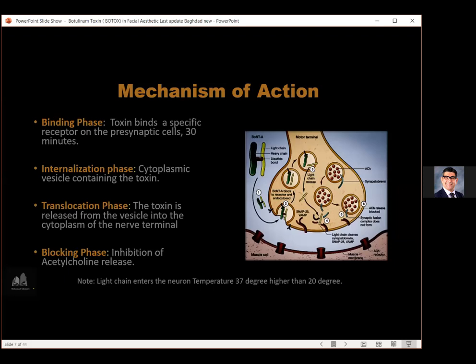The light chain of this neurotoxin protein, when it touches the presynaptic, that is the binding phase. When it goes inside the presynaptic, it is taken into vesicles and moves inside the presynaptic. After that, the vesicle ruptures. In this translocation phase, the light chains go to find the acetylcholine before it is released from the presynaptic through the synaptic junction to the postsynaptic area.